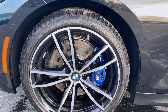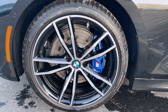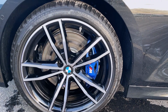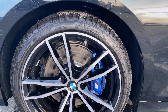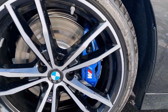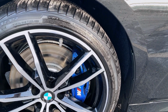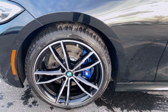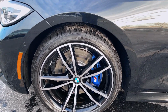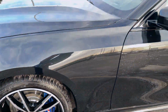Being the M Sport package, you got the 19-inch 5-spoke rims. They're not staggered, so they're 225 all around, and they are run flat tires as well. So you might think of switching those out. And this also does have the upgraded M brakes as well. So the calipers are bigger, and that's really going to help with the stopping distance. All right, there's M Sport there.